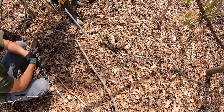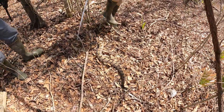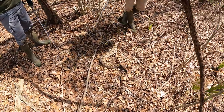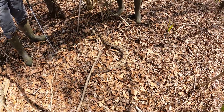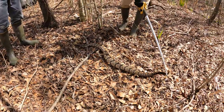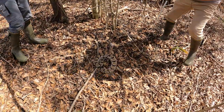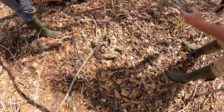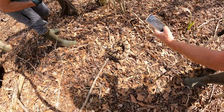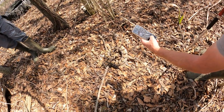Can you hear him hissing? He can roar. Gosh, it's very healthy. Look at this. Man, it's so thick. That's a freaking canebrake. Oh yeah. Male or female? Female. I don't know, it's got a pretty thick tail. He's just pulling in air right now. Yeah. He's getting ready to breathe fire in just a second.